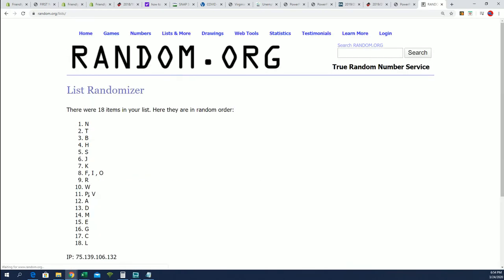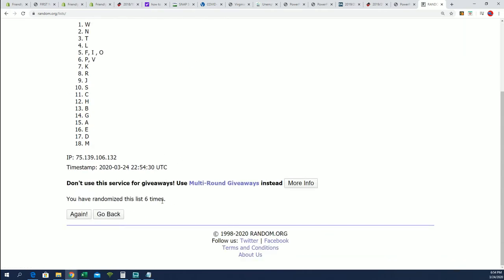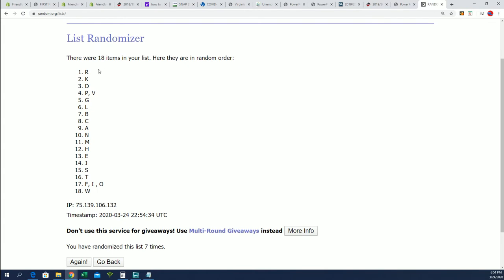All right, well, we're getting ready for a Hall of Fame jersey break. Is it going to be W for Wayne Gretzky? W for Wayne Gretzky. Is it going to be C for Charles Barkley? Lucky number seven. And there's the random of the letters.